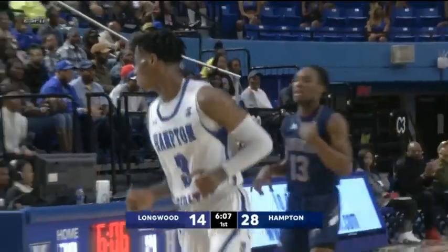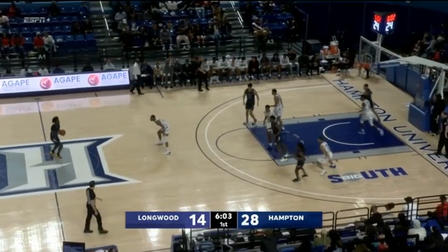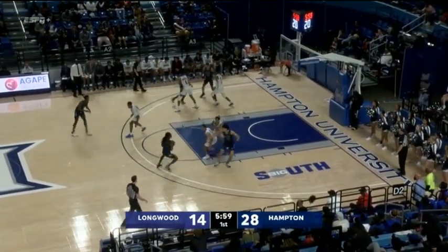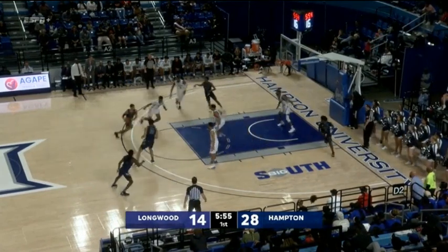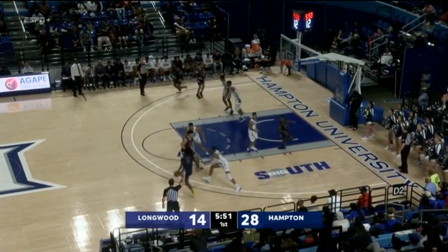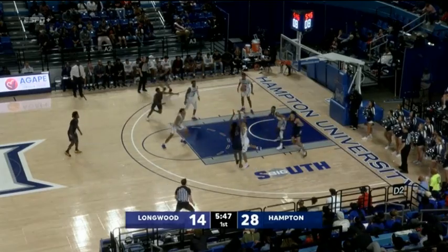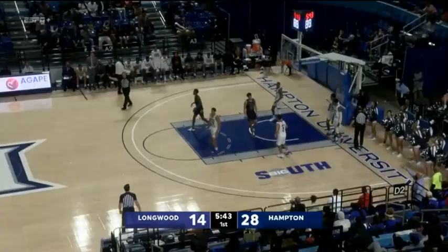Great look right there. You see, it's hard to guard a team where the big man and the point guard are the top scorers on the team. It's hard to be on the team, too. Those two just work well together, and Murrow's just great at finding the open man. Yeah, both Stanley and Murrow Jr. are definitely two dominant players for the Pirates.